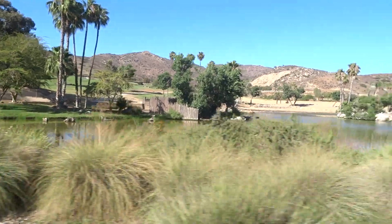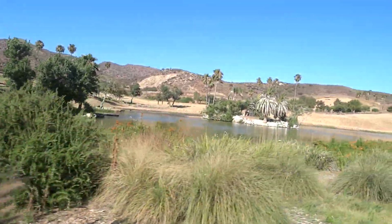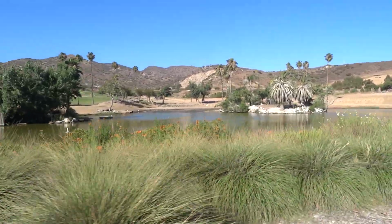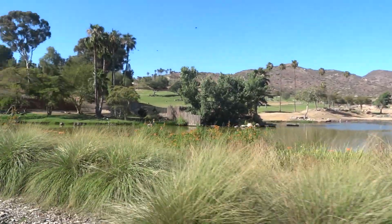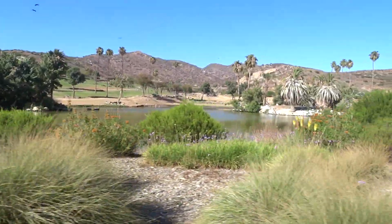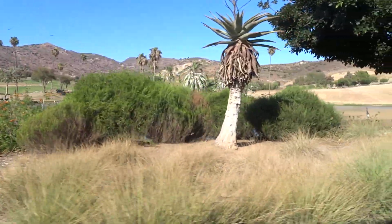Now over on the left, we've got our South Pond area, which is a nice cool place to relax, especially on warmer days like today. You might see some large white birds out there, either swimming around in the water or on that island if you look closely. Those are different types of pelicans.